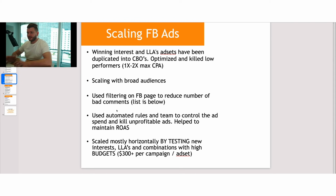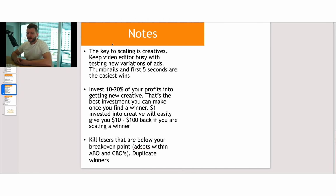300 per campaign per asset, right? Like, per campaign or per asset, depending whether it's CBO or ABO. So the key to scaling is creatives. I keep repeating that because this is just so important, and I still see a lot of people are not taking advantage of it, right?